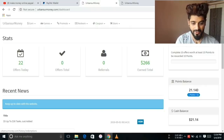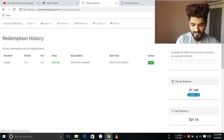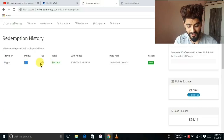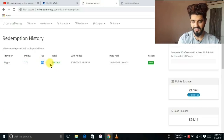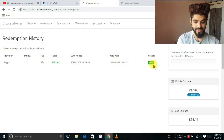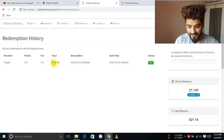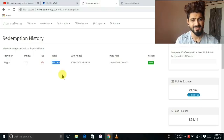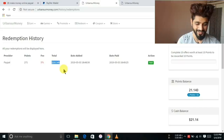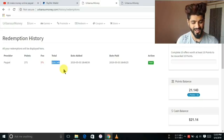So first let's talk about my payment proof. I'll show you how I withdrew my money. So you can see here I just withdrew through PayPal, and that too 271 points. Now after deducting a fee of 5%, you can see my balance, that is 257.45, and the action is paid. Now you might be thinking, where did this money go? Yes guys, this money went into my PayPal account and I was literally happy after seeing that money, because who doesn't like to get money after doing just simple tasks and earning in just one day?